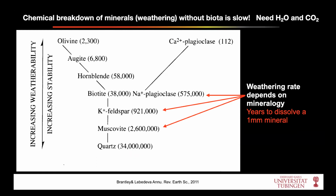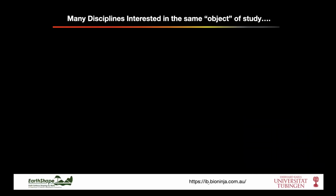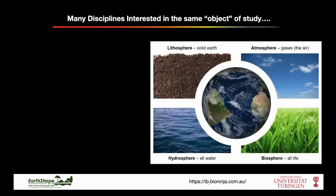So what this brings us to is that we have many different disciplines involved in this object of study that we might be interested in. Let's call our object here the Earth. And we could be interested in different aspects of how this system evolves. We traditionally think of this as different spheres that exist on the Earth's surface. To a geologist or soil scientist, it's the lithosphere or pedosphere. We have the hydrosphere, atmosphere, and also the biosphere here.